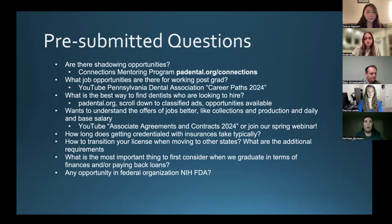So if you got a Pennsylvania license and you're looking to transfer it to another state, you'll really want to contact that state board of dentistry and find out exactly what their requirements are before you go about applying for that.